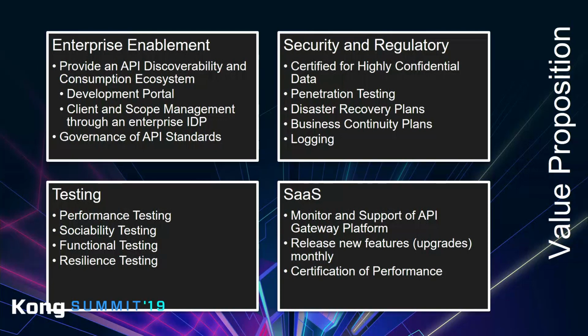So I put together a bit of a slide around the value proposition that we provide around this. So we do provide that API discoverability and consumption ecosystem. It's really quick to discover and reuse, and that's through the dev portal. And we've also integrated through the IDP. We've done all that sort of plumbing so that the IDP is connected to Kong out of the box. We've implemented the governance and API standards through what we call Swagstar.